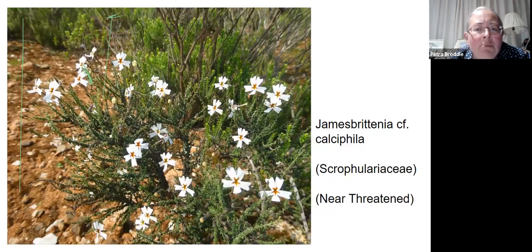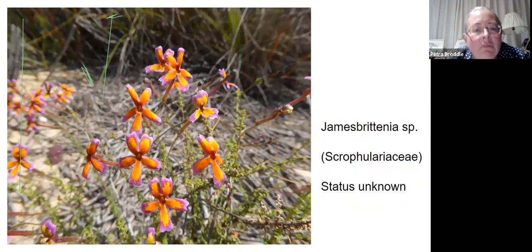This is another James Britannia. It's near threatened, and although it says calcifilla, it also occurs in the Renosterveld. This is a white one. And then there's this one, which is a hybrid. This was a hybrid we found in the veld. Pretty little things that you come across.